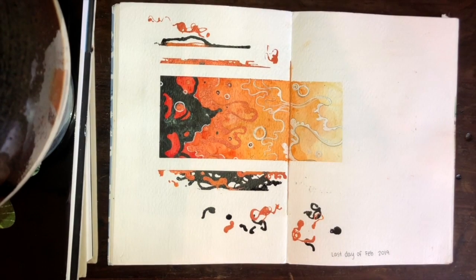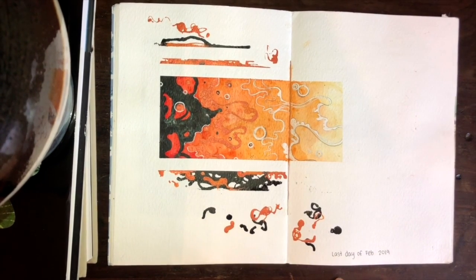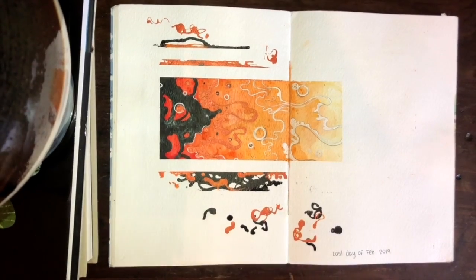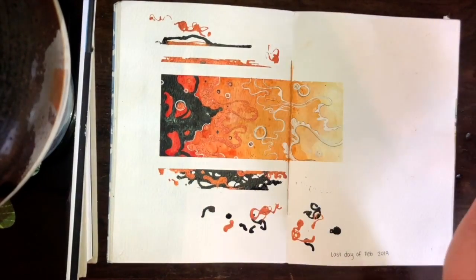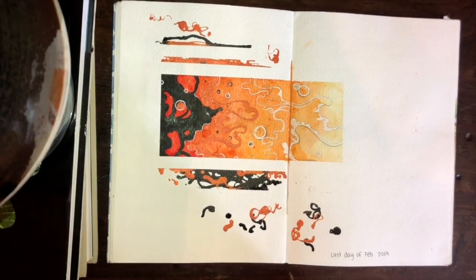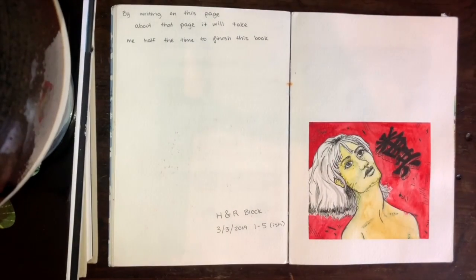I have a better camera, but I did this on the last day of February. And this is just copper ink that I got. I thought it was pretty cool. I don't really know what I was doing, but it was fun.